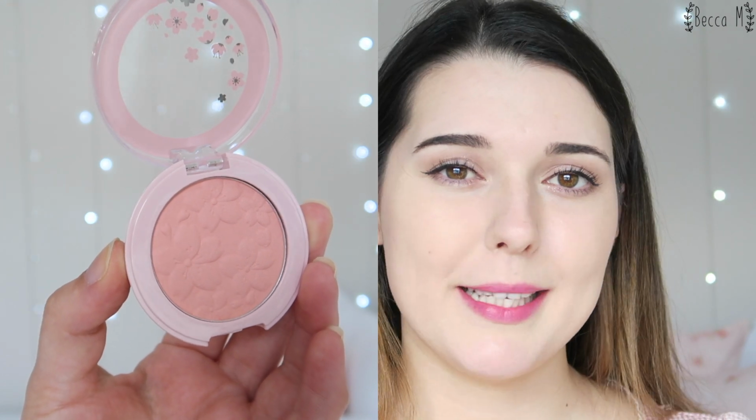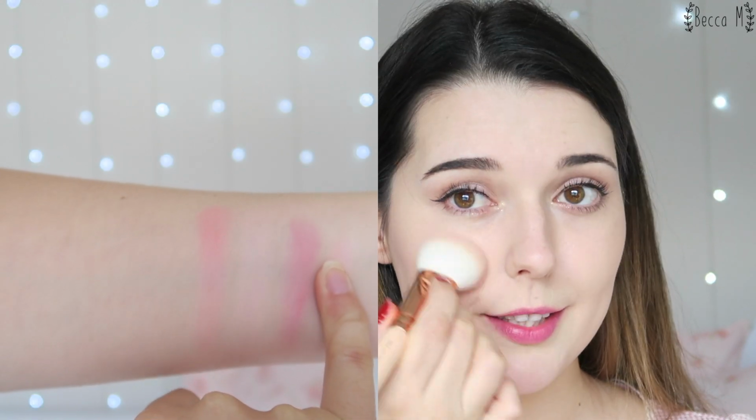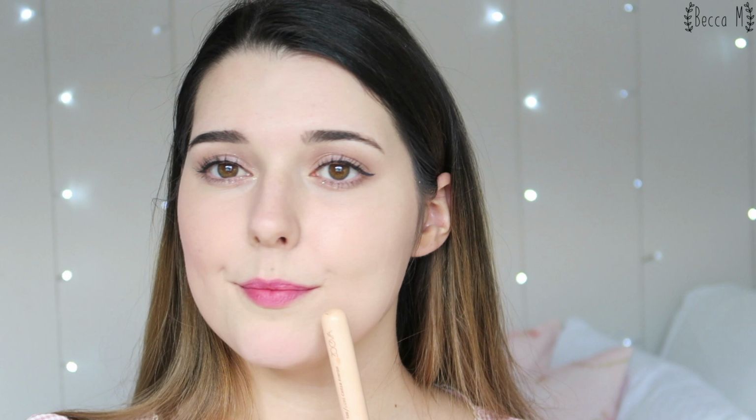BE101 is a light peachy beige kind of colour. I do have to load up my brush for this one in particular because it is quite light, just like PK02. But it doesn't take long to build up a pretty glow, so that is as much as I like to wear for this colour. So you can see without, and then you can see it a little bit there.